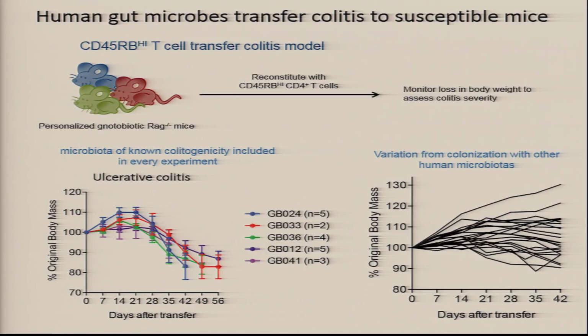So here on the x-axis is time, and over time they start to drop weight as they get sick. And this also correlates with histological damage and inflammation. And by having this standard in each batch, if we get a really strong deviation of this microbiota from the standard line here, we know that perhaps something went wrong with this batch.